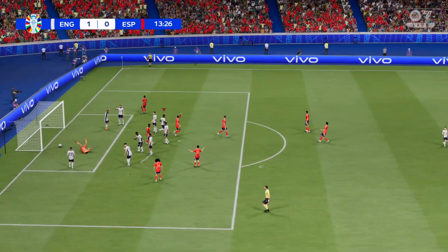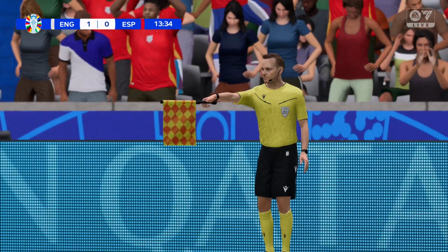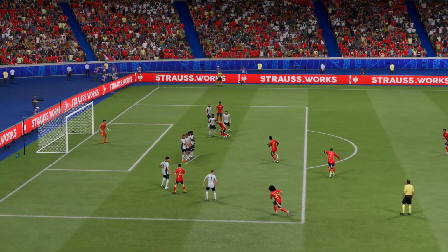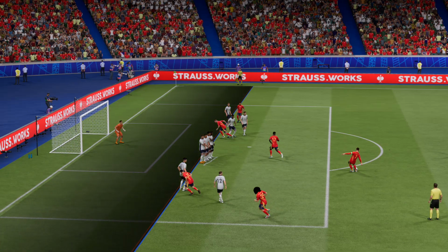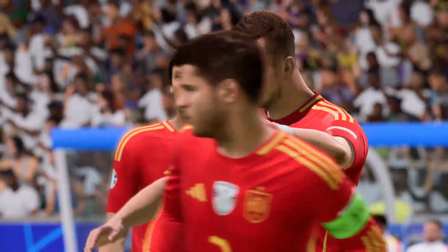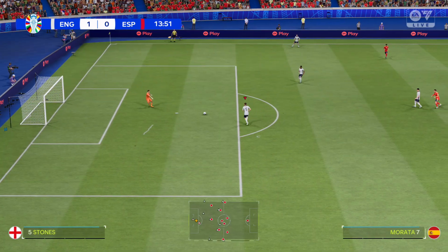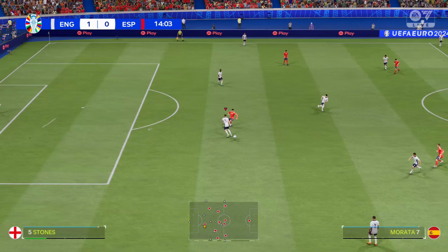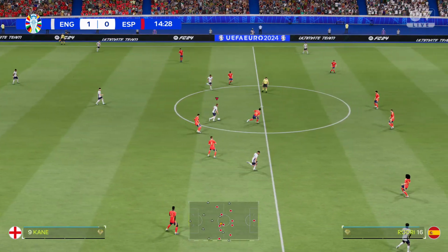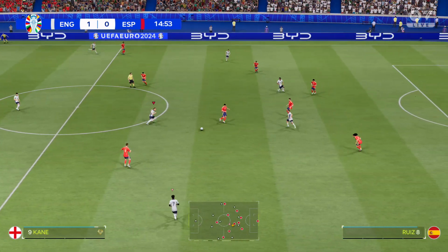But wait a minute, that will not count. Well, that was tight, but he was just offside. It was a good finish, though. Declan Rice. Now Harry Kane. Oh, wonderful bit of skill. Clean challenge.